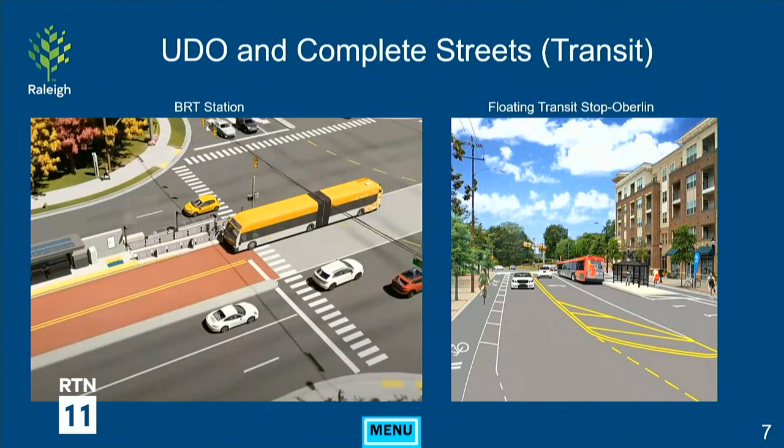Here are some examples of UDO and complete streets from a transit perspective. On the left, you'll see a BRT station. The pedestrian infrastructure is going to be built with the transit stop, and the transit stop's located in a location where pedestrians don't have to walk out of their way to get to them. It's purposely designed to be user-friendly.